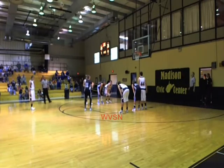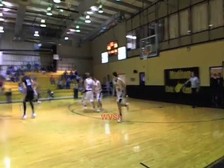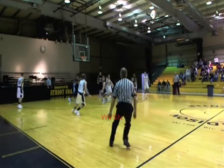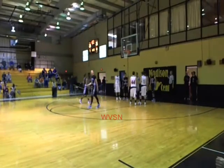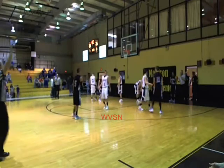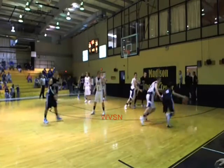28-25, Mingo Central trying to close this gap up even more, and they missed the front end of the 1-and-1. Number 2, Austin Cooper with the rebound, gives it over to Peck. He's going to push the ball up the floor. Cooper loses the ball, gives it over to Daniel, and it's almost tipped and saved by Thomas Allen. Yeah, this 2-2-1 defense that Mingo Central's playing, pulling out that half court, is giving Hurley trouble. They've got to try to get a guy in the high post to be the pivot man to swing that ball around.